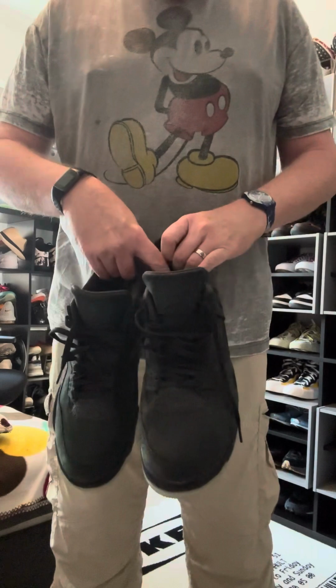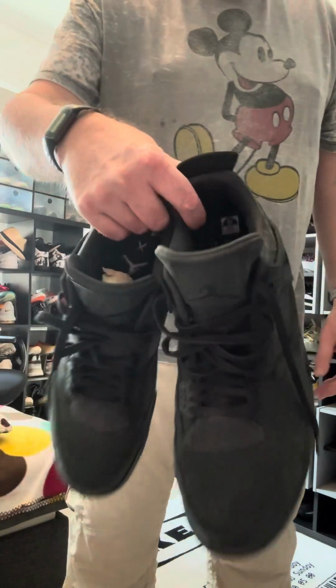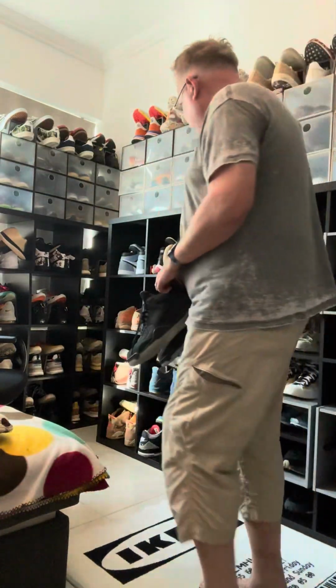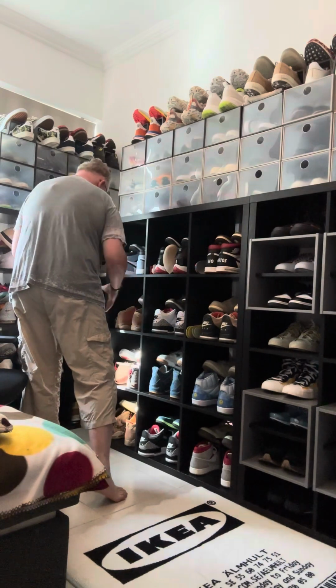But again, it's a Jordan 4, which for me means it makes my toes torn up when I wear it here on this section. But probably one of the better shoes, as far as Jordan 4s go. Love the shoe. I'm going to jump down two levels and talk about some CLOTs.